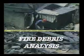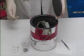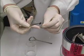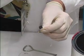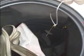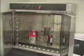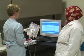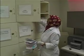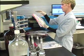Fire debris analysis is a specialized service within the chemistry section. This analysis provides law enforcement and fire investigators with information concerning the possible use of ignitable liquids at a fire scene. This information will aid a fire investigator in determining whether a fire started due to an accelerant or was ignited by accidental causes. The chemistry section statewide receives over 30,000 drug submissions, with approximately 3,000 submissions in each regional laboratory and 15,000 drug submissions at our headquarters laboratory.